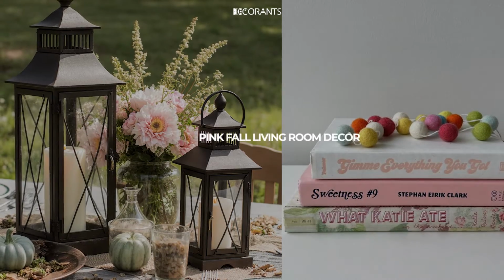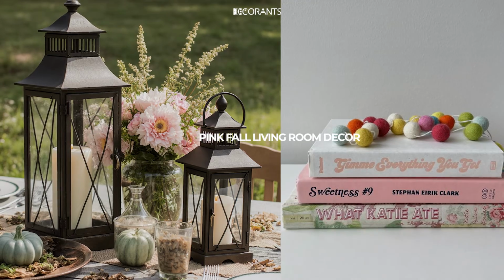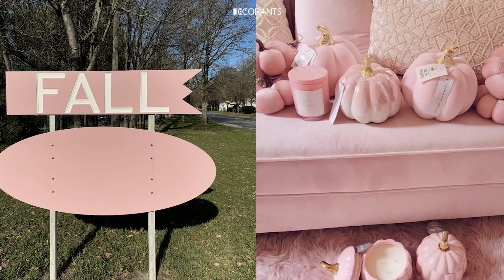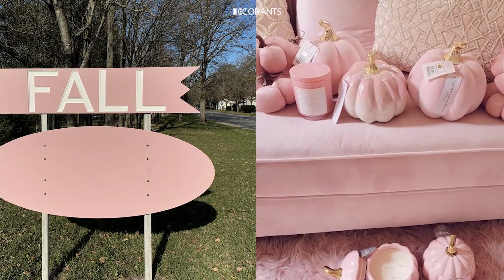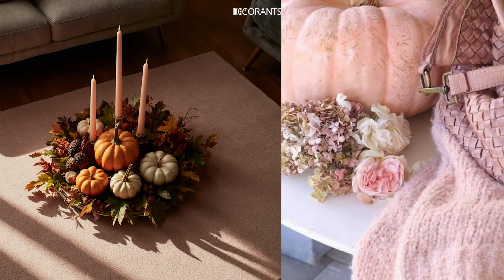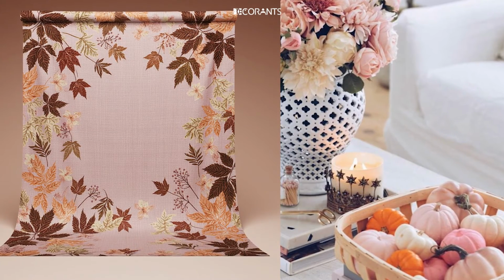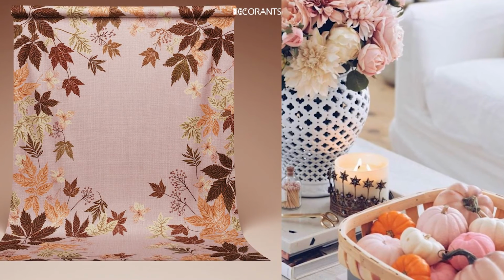Fall is when we gather, unwind, and truly nest, when the living room transforms from a simple space to the heart of the home. And for those embracing a pink fall theme, this transition can be both soothing and stylish. A pink fall-inspired living room doesn't have to be bold or overdone, it thrives in soft, layered subtleties. The palette leans into gentle blush, dusty rose, mauve, and even peachy nudes, which blend effortlessly with existing neutrals, warm whites, creamy ivories, or earthy taupes already in your decor.